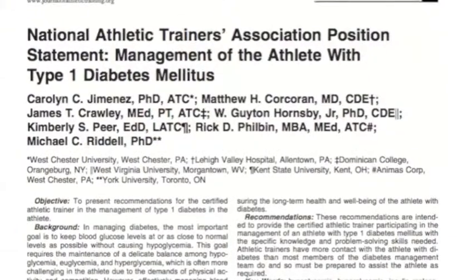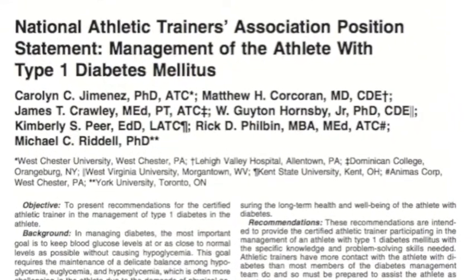The NATA has put forth a position stand discussing recommendations for athletic trainers in regards to diabetic athletes. This statement can be found on nata.org. Management of blood glucose levels as close to normal as possible is essential to preventing a diabetic emergency, especially in athletes during competitions. This can be challenging because of the demands of physical activity on the body and their effects on diabetes.